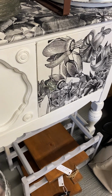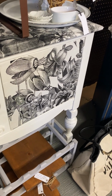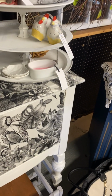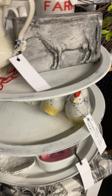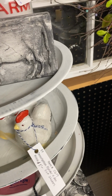Beneath the break front, I have a couple of charcuterie boards, and I will show you those in just a moment. But in the meantime, on top of the break front, I've got a couple of salt and pepper shakers and just a couple of white pieces. I also have the shelf sitter, and this is a cow. And I think it's just adorable.